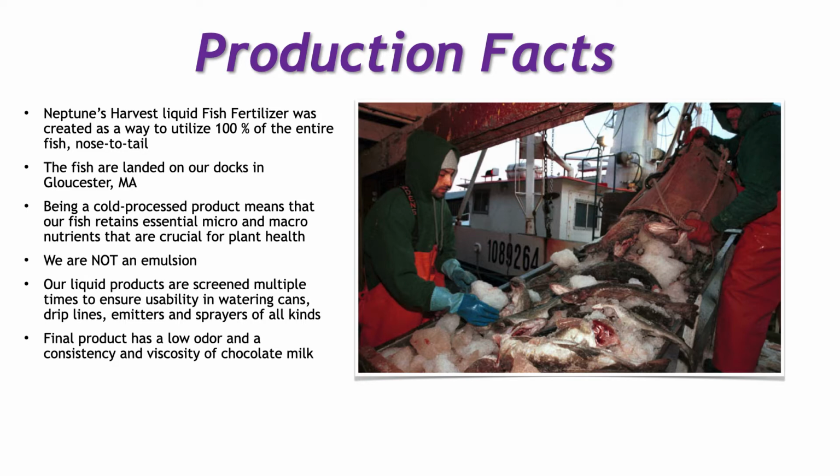So after we unload the boats, we fillet the fish, and the 60 to 70% left over, we grind it up, we liquefy it, we stabilize it so it has an indefinite shelf life, and we screen it through several screening processes, the final being a 150 micron screen, which looks like cloth. So we'll go through any sprayer or drip tape, no problem.